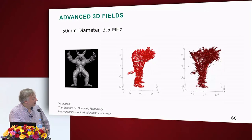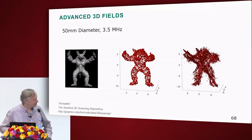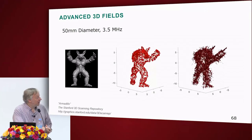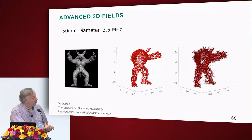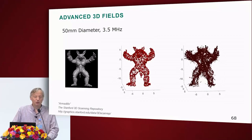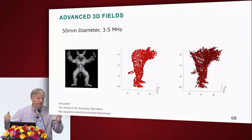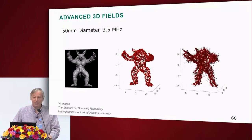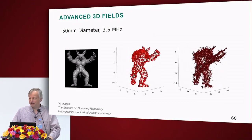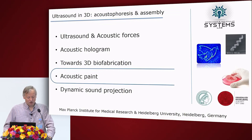We've calculated it. And this is what, at slightly higher frequency, at about 3.5 megahertz with 3 transducers, we should be able to realize. So this is what you should be able to do with very modest ultrasound frequencies. So you should be able to define arbitrary objects. And of course, the name of the game is to assemble things like multicellular objects, which is another talk, if you like.